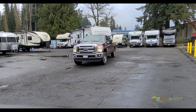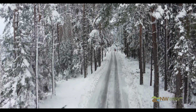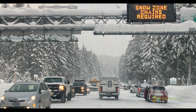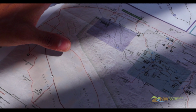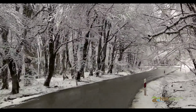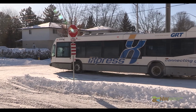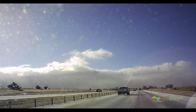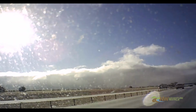Whether you're towing a trailer or driving an RV, mountain roads and icy conditions call for an extra measure of both patience and caution, as well as careful planning before you depart on your trip. Be sure to plan carefully, know the weather and road conditions on your planned route, and make sure you can proceed safely before departing. Remember that braking distance is greatly increased on icy roads, so slow down and leave yourself plenty of room between yourself and the cars around you.